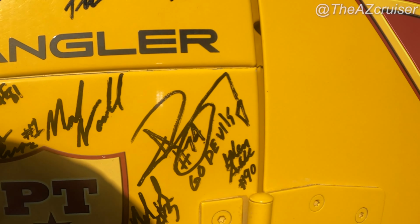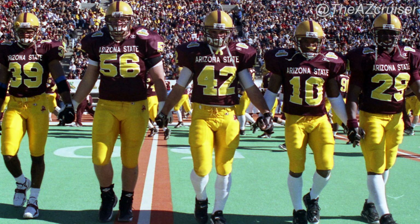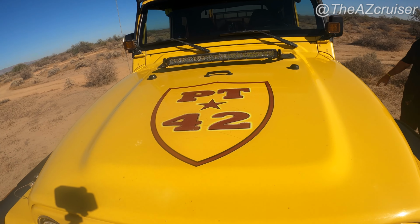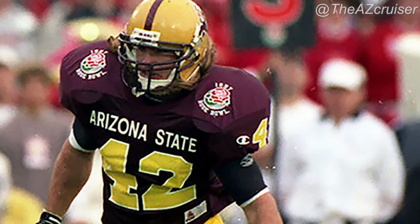And what happened was, I wanted to do something that kind of gave tribute to Pat Tillman. Pat Tillman, number 42. So I put the shield on the hood and the shield on the sides, and PT 42. Put the Sparky. If you guys don't know the story about Pat Tillman, basically he played for ASU, one of the Cardinals, and then he turned down a contract so he could go serve.